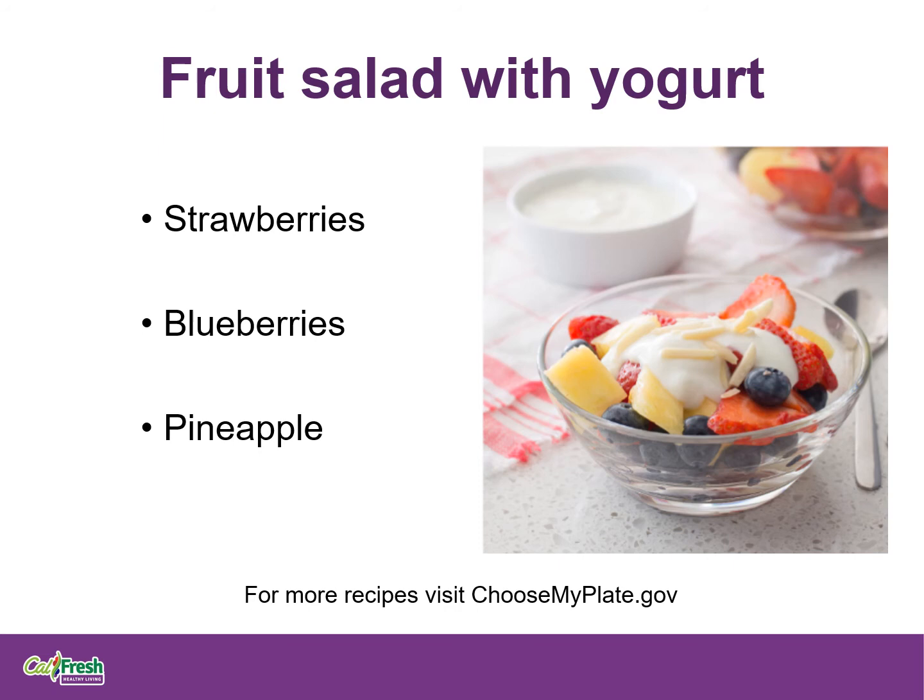Just want to remind you that we can try to plan meals that include the right amount of fruits and vegetables for each member of our family. And within the next few slides, I will discuss how to figure out what the right amount is for you or for someone else in your family. For more recipes like this one or any other food group, you can visit the choosemyplate.gov website.